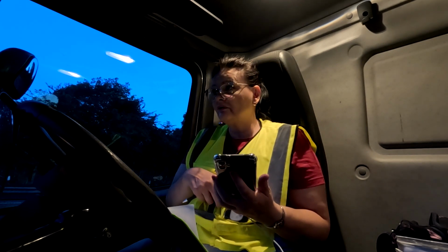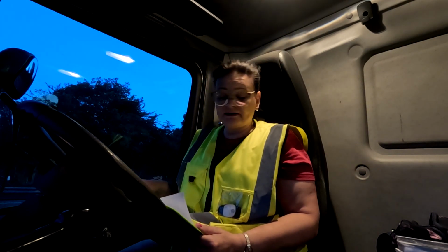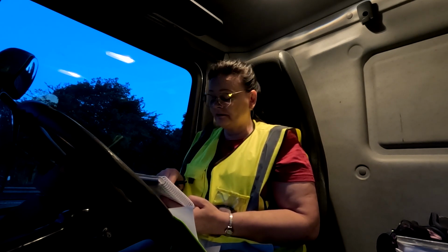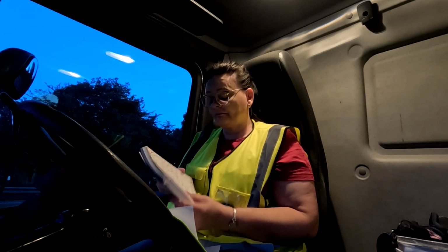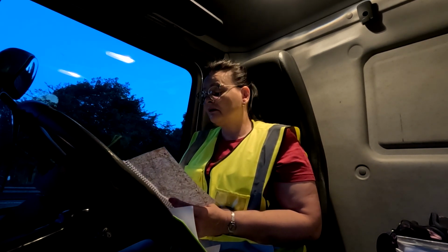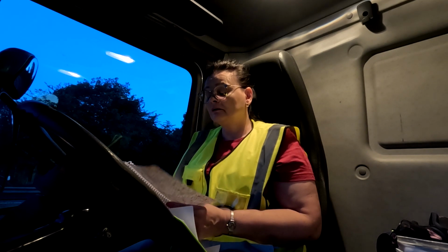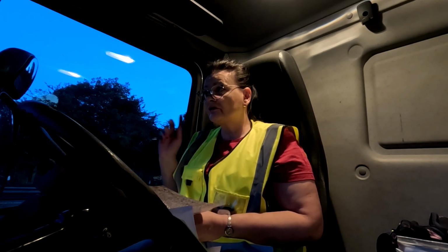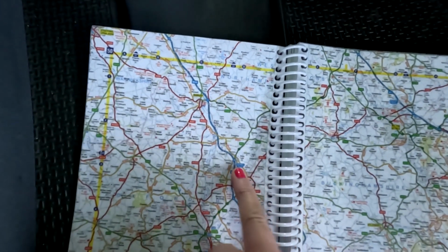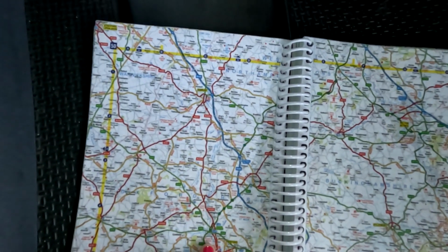So I'm going to have to pull over a little bit later on, nearer the drop site. Looking on the map, we're going to Oxford on the A34. We've just come off the A45, we've crossed the M1, we're then going on the A43 past Silverstone, down the M40, then on to the A34 towards Oxford.